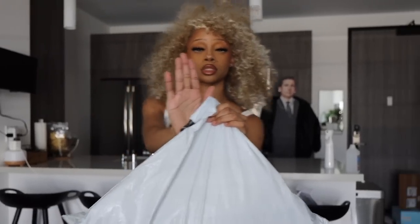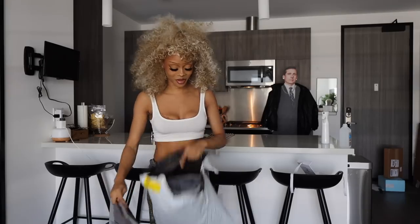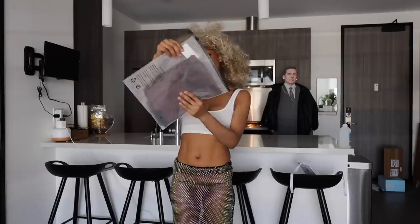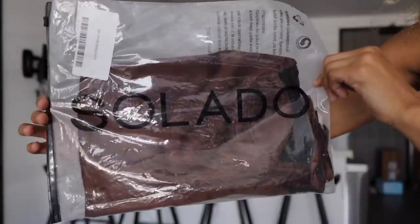Making sure it focuses. Is this popcorn? Quite a bit of things. I hate when companies pack stuff like this. So yeah, the brand is called Solado, if I'm saying that right. This is one of the packages, just to show you guys. Okay, so I'm just gonna dump everything out.